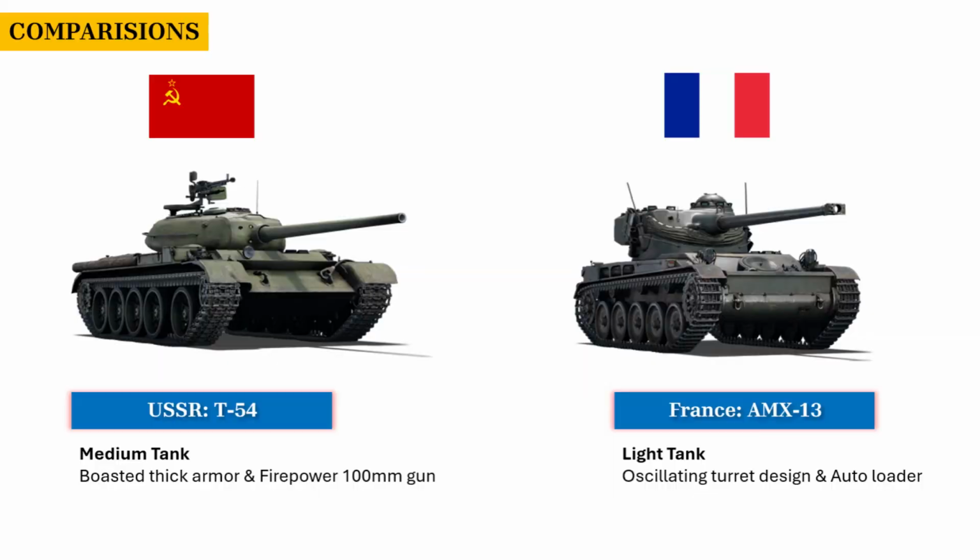The M41 Walker Bulldog wasn't just an American tank. It was a global ambassador of light armor warfare. From the rainforests of Brazil to the mountains of Taiwan, the Bulldog left its tracks across more than a dozen nations. Countries like Thailand, Chile, the Philippines, and even Denmark adopted the M41 into their armored forces. Why? Because it was fast, simple, and reliable. In a world of complex machines and costly maintenance, the Bulldog offered something rare: efficiency without compromise.